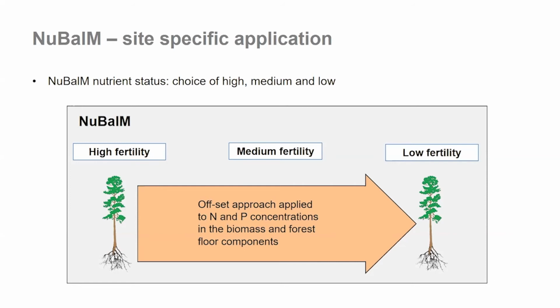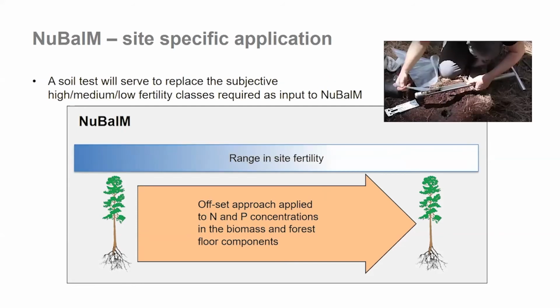How it works is, if a medium or low site is selected, an offset is applied to the nitrogen and phosphorus concentrations in the biomass and forest floor components. The offset reduces the biomass component nitrogen and phosphorus concentrations from that of the high setting when predicting forest nitrogen and phosphorus stocks. We wanted to do better than the subjective choice of high, medium and low by using a soil sample from the site to set the fertility input for NuBalm. The following slides describe the FGR funded work to make this improvement.